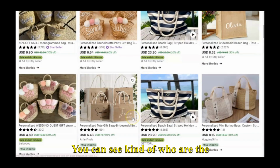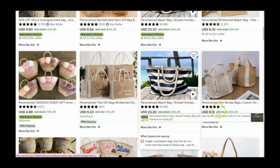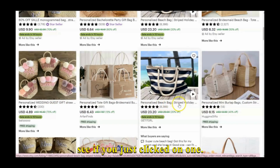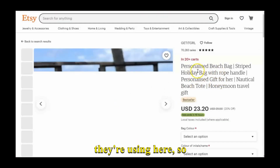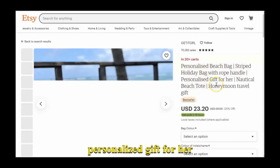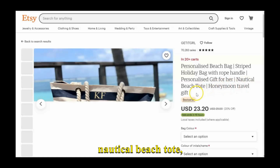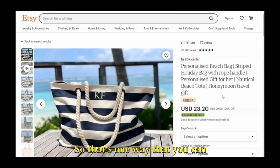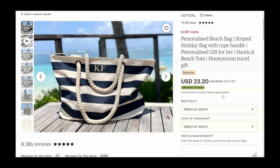You can see who the best sellers in this category are. What do their bags look like? And then you're also able to see, if you just clicked on one, the types of keywords that they're using here: personalized beach bag, striped holiday bag, personalized gift for her, nautical beach tote, honeymoon travel gift. So that's one way that you can use the Etsy search bar to help you come up with some good keywords.